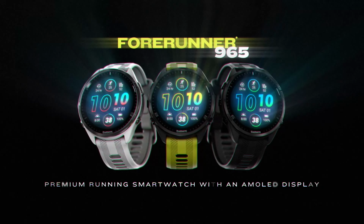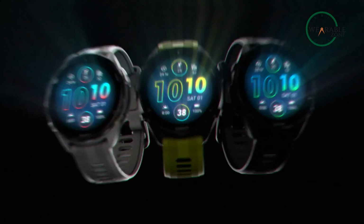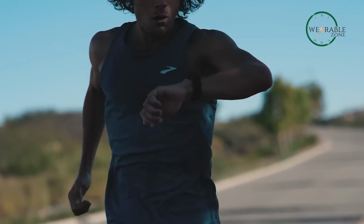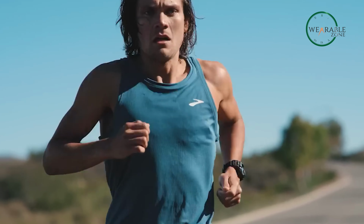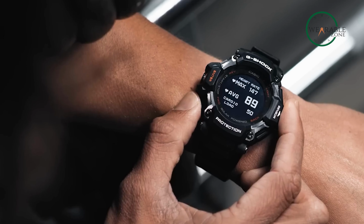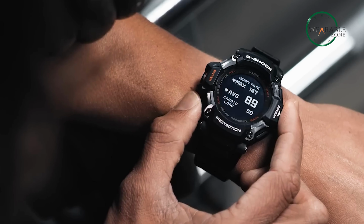Let's talk about the features. Both watches have an impressive range of features that make them stand out in the sports watch market. The Casio G-Shock Move GBD-H2000 comes with GPS, activity tracking, LED backlight, and a wrist heart rate monitor that tracks heart rate, target heart rate, and heart rate zones.